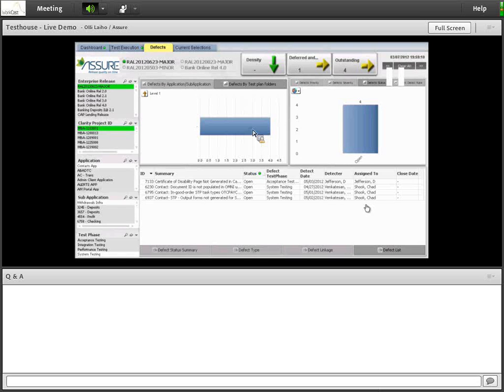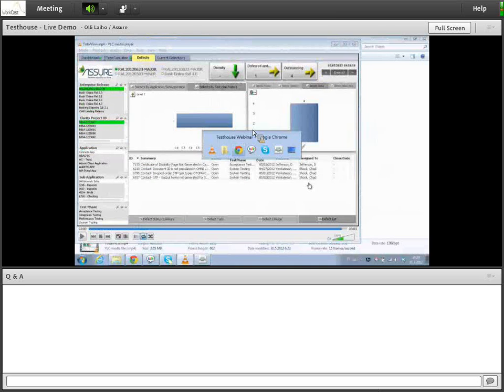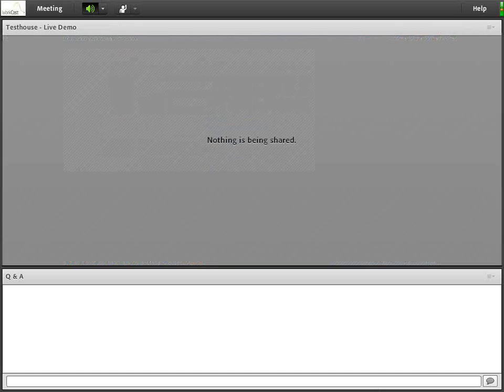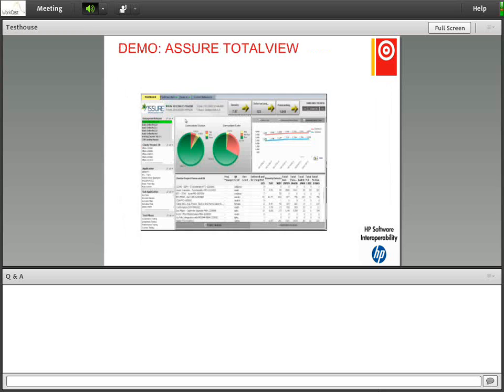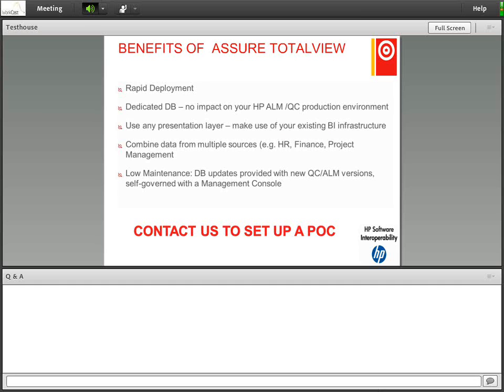Right. So that's my first demo there. I will now switch back to the slides. So let me just stop sharing and switch back to the slides. So that's the demo of TotalView. So let me go to some of the benefits.